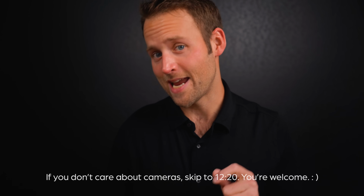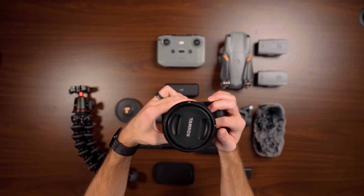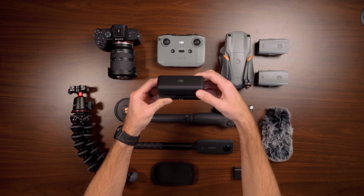Speaking of needing to charge a bunch of stuff, let me quickly run you through my camera gear. My main camera is the Sony a7 III, and I use the Tamron 17-28 f2.4 lens. For audio, I have a shotgun mic by Sony, and I've been loving this DJI lapel mic set. That's actually the audio that you're hearing now.